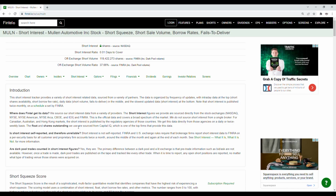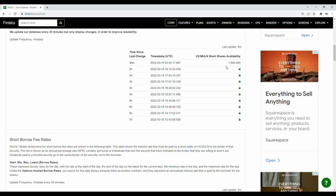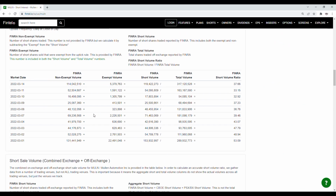So we're going to take a look at the recent short interest information for MULN. For the off-exchange short volume ratio, it is at 37.66%, and for the off-exchange short volume, it is just over 119.42 million shares. Scrolling down further on the page, the short shares availability is at 1.6 million, updated 4 minutes ago, and for the short borrow fee rate, it is at 12.19%.